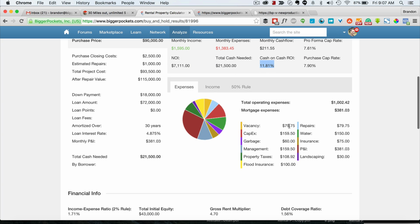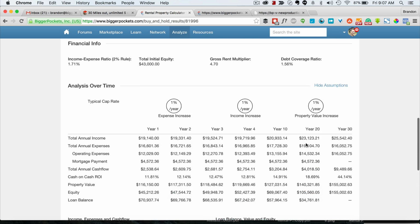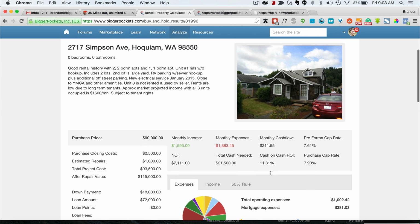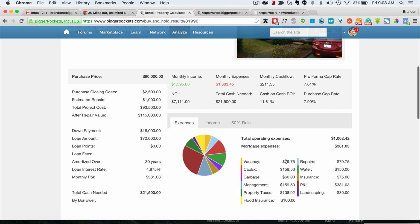All right, so we got our vacancy, capex, garbage, management, property taxes, flood insurance, landscaping, principal and interest, insurance, water, repairs, all that good stuff added up. And this deal is becoming more and more enticing to me. But still, honestly, for me and where I'm at today, I probably still would not do it at an 11% cash-on-cash return. Maybe if there were no other deals, I might look into this one, but I think I can do better with other properties. So for me, this is a pretty borderline number, 90,000.